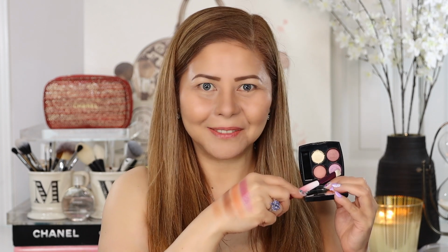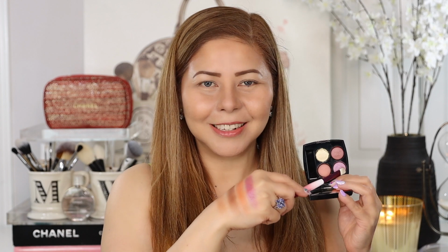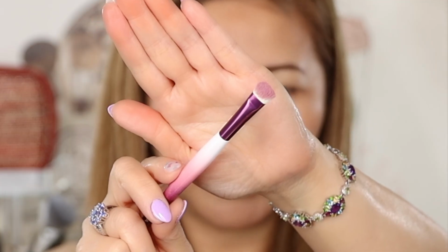To start this eye makeup look, I will start with this lavender shade because it's so pretty upon swatches. And besides, when I'm using the Tom Ford African Violet, this is the shade that I always use. So I'm excited to see the payoff. That's how it picks up from the brush. And I will put this lavender shade all over my crease. It gives a beautiful color payoff.